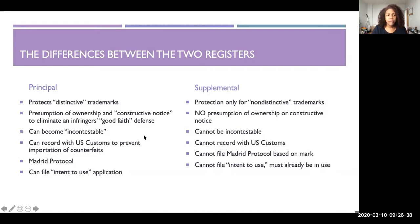With the principal register, at some point after 5 years, your mark can become what's called incontestable, which means that, after 5 years, no one can come back and say, hey, I already was using that mark and you can't use it like I was using it before you. Once it becomes incontestable, they can't challenge it anymore. That comes after 5 years of being on the principal register, using your mark consistently for 5 years.